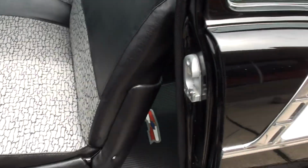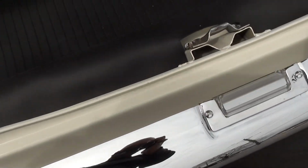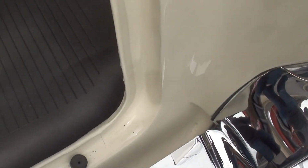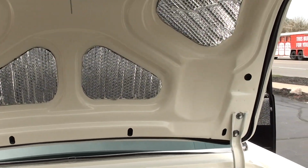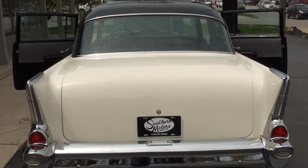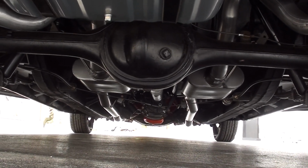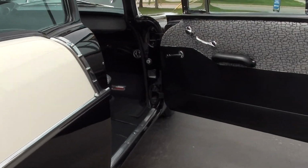Radio's mounted underneath the passenger seat. Dual exhaust, factory style rear end with a 350 limited slip rear gear. Dust, a little crack there in the paint. I love the color combination, man. Again, it's all body color in here. Everything opens and closes real nice. Again, clean underneath. Just a good, straight, honest old car, guys. If you're looking for a fun driver, something to bang the gears, I think you'll have a blast with it.